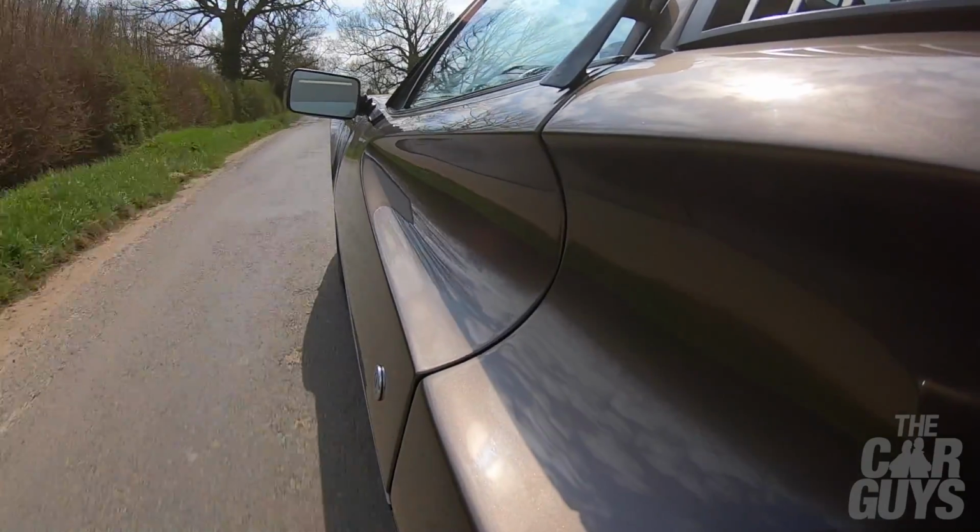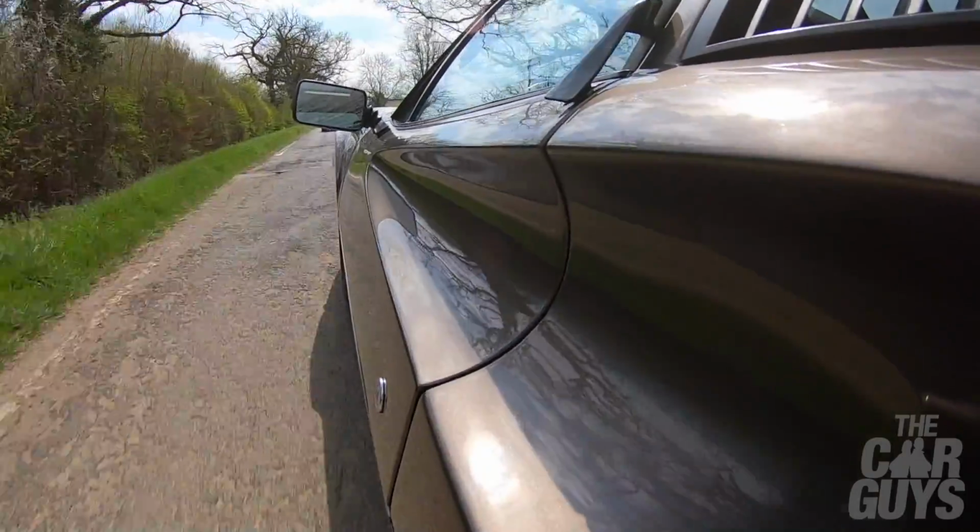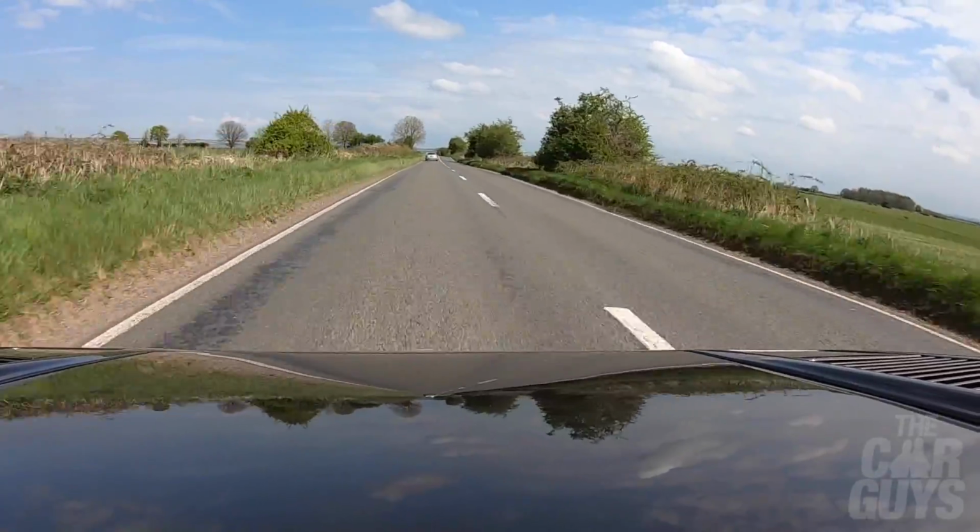Here we are then, open road, the sun is shining, Ferrari 308 GTS. This is it. This is what Drive Every Ferrari is all about. It doesn't get much better than this, does it? Let's be honest. No. Oh, it's fantastic, isn't it? Wow. It does feel really nimble on these roads.